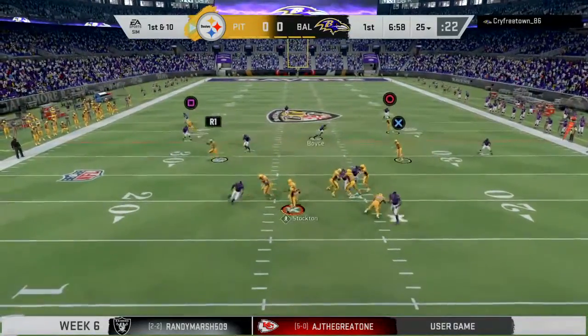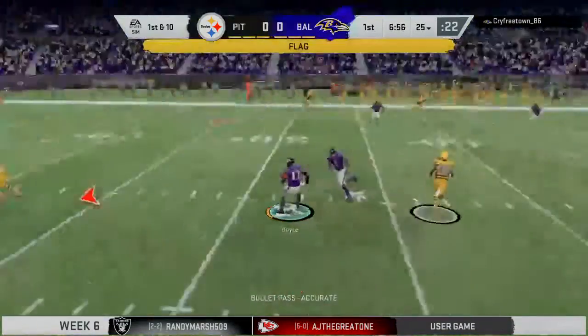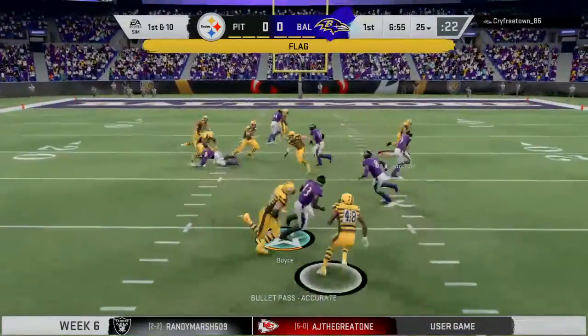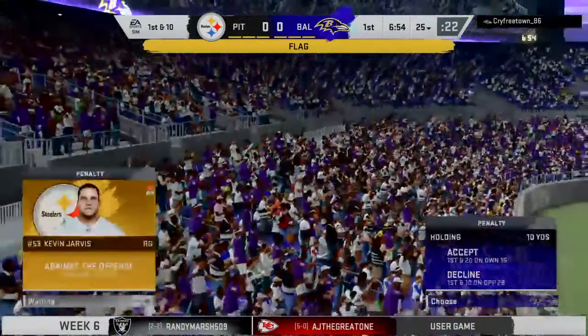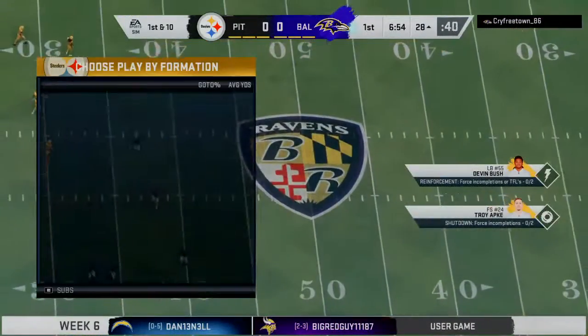They'll try and start this drive in the air. He rifles one that's intercepted. Picked off near the 32. And his guys are going to get the football at the 28-yard line.